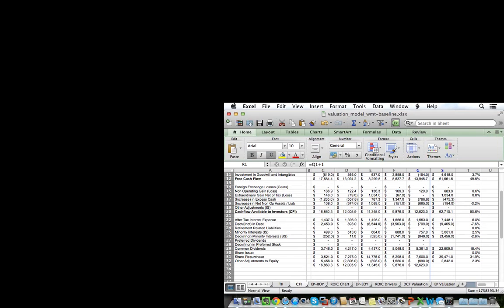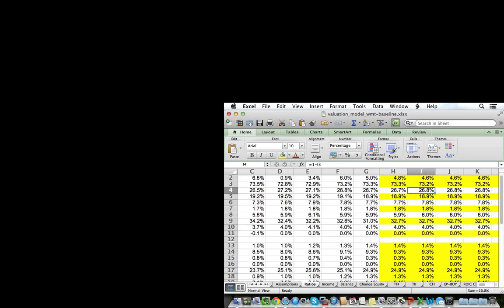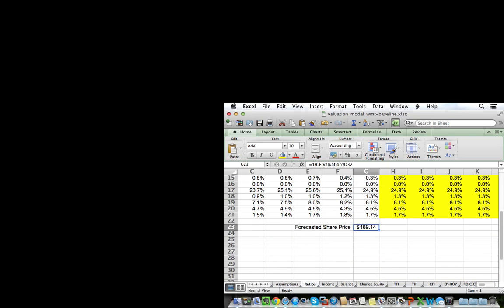So again, in the baseline, when you put in all the raw data from Walmart, came in with a share price of about $189. And Walmart was, again, targeted for share price within $1 of their current share price, somewhere around 77, 78. So I need to cut the share price.